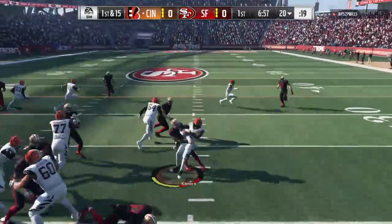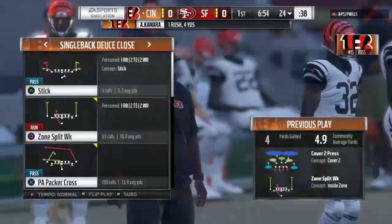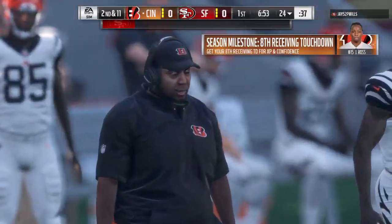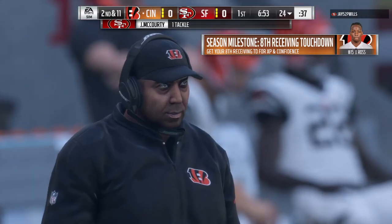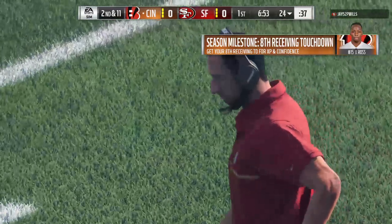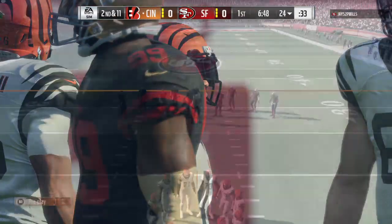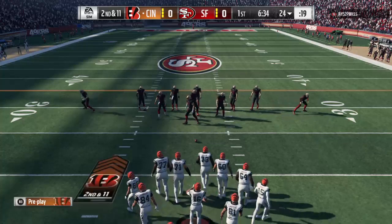This is Kamara. Gets this to the 24 for a gain of 4. It's really simple to say that they know their identity, that they are a passing team. But one of the reasons that they're so successful, they know how to mix in the run and make sure that they keep the defense off balance and not able to just simply say, let's go get the quarterback and disrupt things.